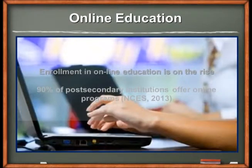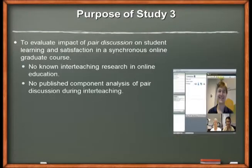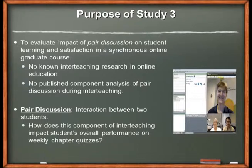Okay, so in the interest of time, I'm going to jump to a third and quick final study. Considering we've heard during the conference today the importance of online education, how e-learning and the use of technology is so important, one of the things that my colleagues and I wanted to do was say, how can we do interteaching in an online format, let alone do research?